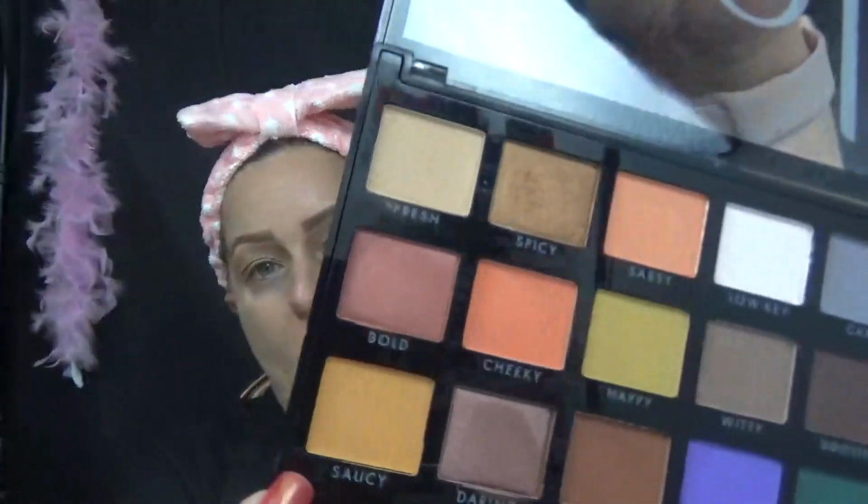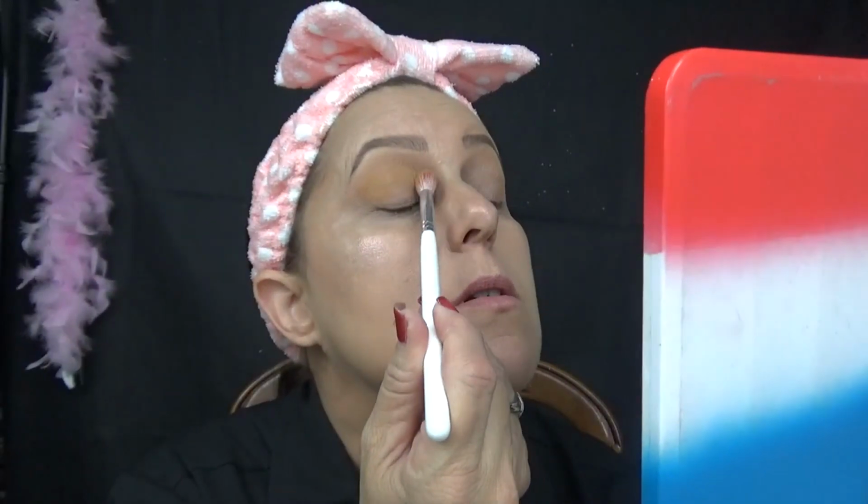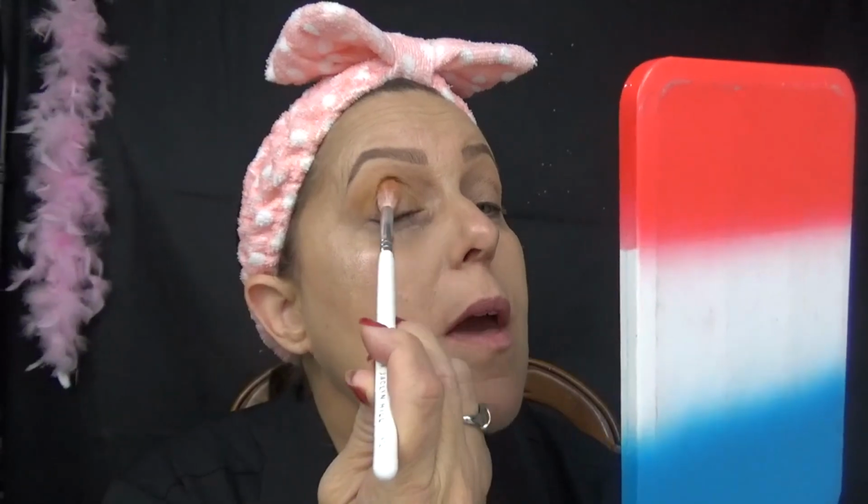Okay, now I'm going to go in with, there are so many colors. This is so inspirational. I love it when you see a palette and you can see inspiration in it. This is the color Saucy. It is a beautiful camel orangey looking shade. I'm going to put that in the crease. Just like Wet n Wild, they're really joining the game. And I like that they're keeping their price point at a minimum so far. Truly appreciate that.